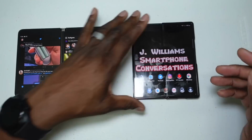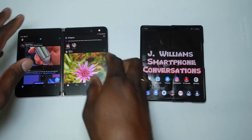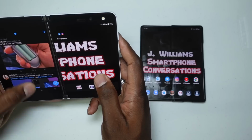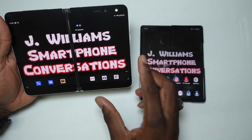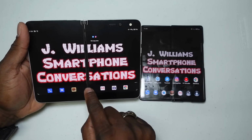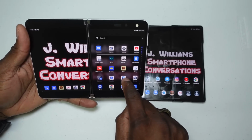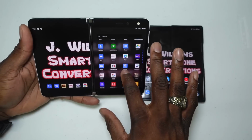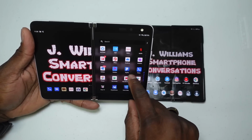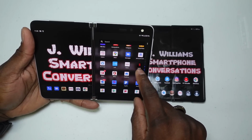But now when I put applications over here, it's three applications, two small and one big, and you can resize them. But multitasking on the Surface Duo is just better. And then you also have that spawn feature where you can drop it right in the center and have a different layout, especially with my email. Where's my email at? You get the gist of it.